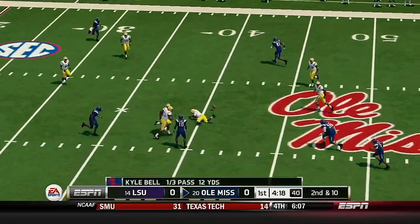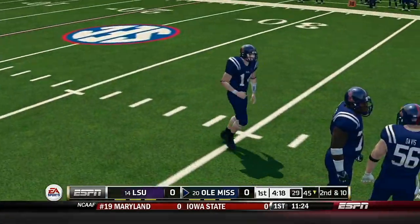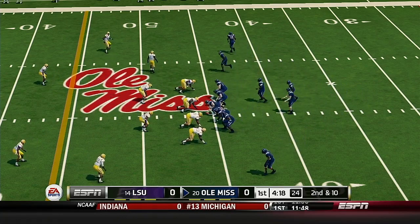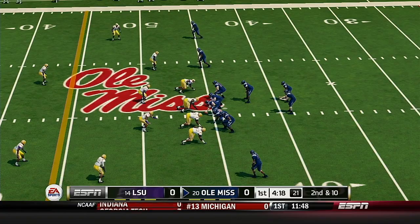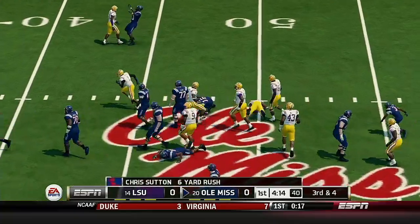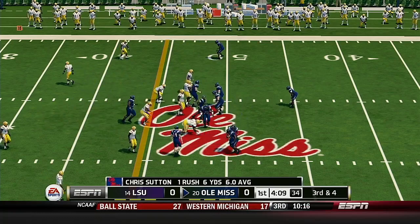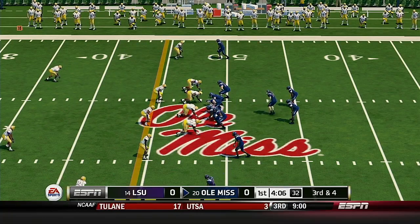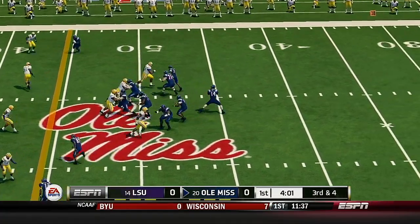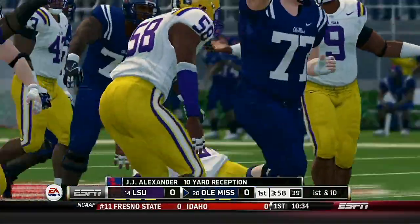The cavalry's coming. Got a receiver and he dropped it. Alexander was the intended receiver on the play. From their own 45-yard line, it's second down. Outside after a nice pickup. And he tackles him hard at the 39-yard line.